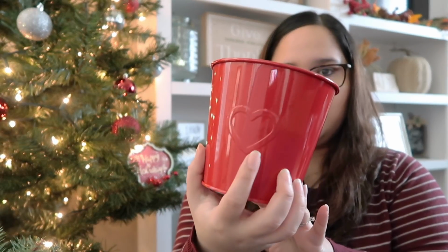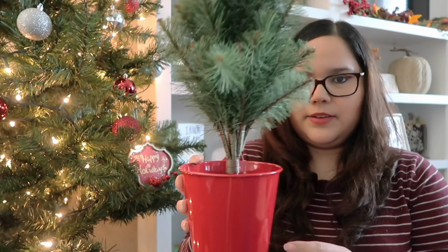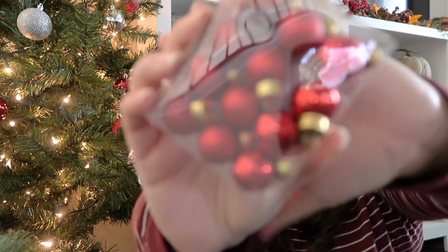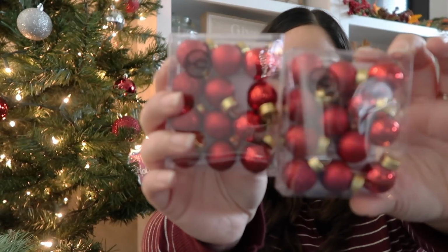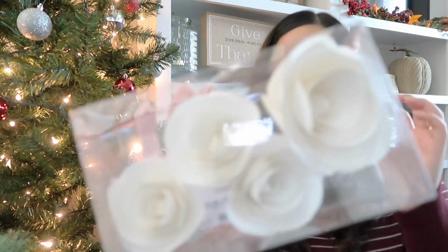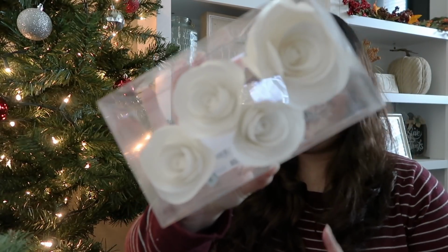It has a heart, but I'm going to turn it around, and I'm just going to place this in here, and it's super vintage to me. I thought it was very vintage and antique. And then I got these cute little ornaments for the tree. So cute. And so I got 2 of them, as you can see here. And then I saw these cute little flowers that I thought would be really, really cute on that little Christmas tree as well. Just something different. So it's gonna be red and white. I thought that would look really cute.